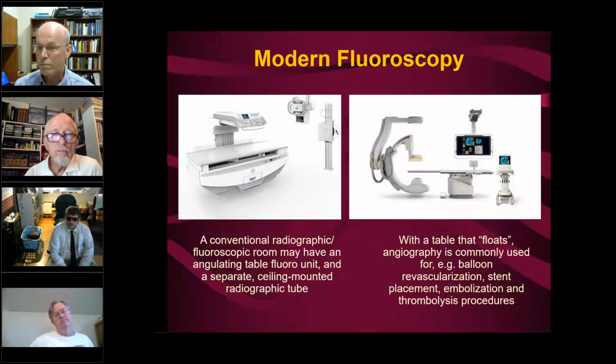Modern fluoroscopy, we're actually leaving the era now of image intensifiers. So we're going back to more of a flat panel here, but there's a digital detector inside of these guys. So they're directly converting the X-ray radiation to digital data, which is then fed out to monitors. So a table unit might look something like this now, or the very sophisticated angiography tables, something like this here, where the table can actually float. The table can move in X, Y, and Z, it can rotate, it can tilt, and of course the X-ray tube can swing around and move in all different planes for very complex imaging.